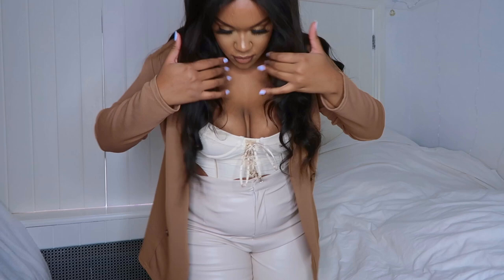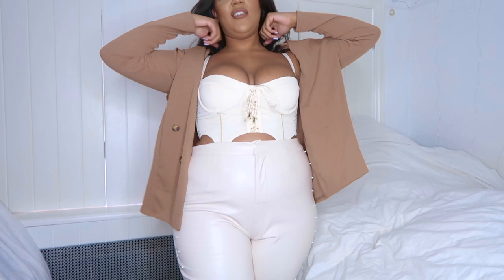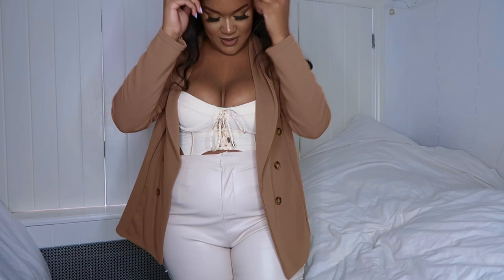So I got both of these. I think I might have got the bottoms in 14, if I'm not wrong, and I got the top in 12. I got the bottoms in a 14 because it's this leathery PVC material, and I was worried it wasn't going to stretch as much. I always worry about PVC with them.